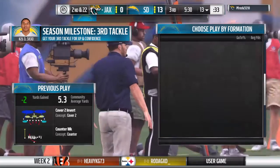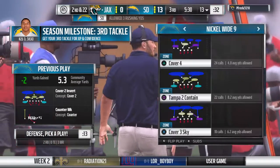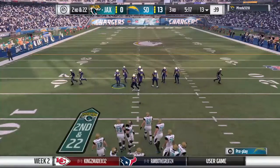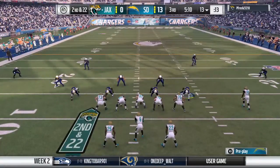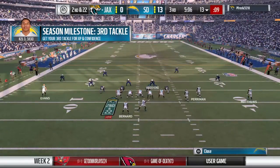When people see Vince Wilfork, they don't think about his versatility, do they? But we've seen that throughout his career where he's actually played some defensive end as well as his expected defensive tackle and nose tackle positions. Strength, great quickness inside that allows him to make plays in the offensive backfield. Absolutely a run stopper.